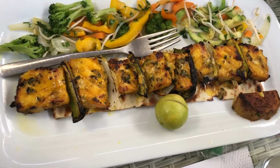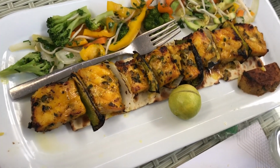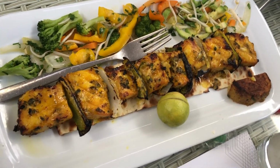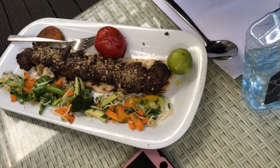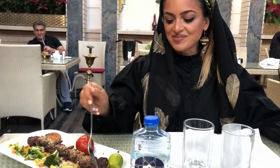So this is mahi uzum burum. It looks delicious. This is what I ordered. So what did you order? I ordered kebab. Show us. Oh wow. Will you taste it for us? Will you taste it and tell us what you think? You have to be honest.